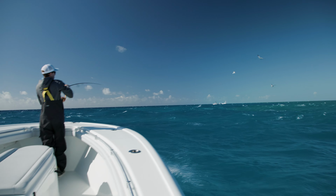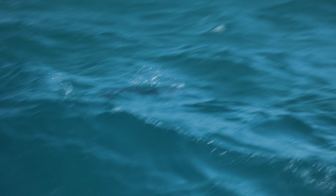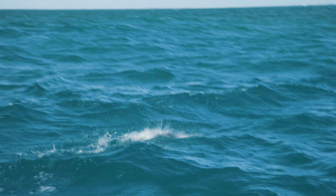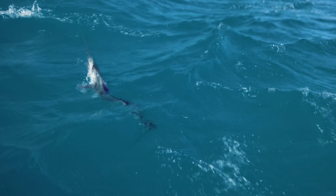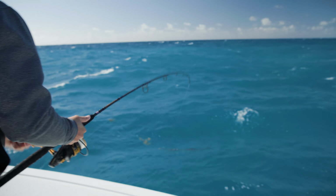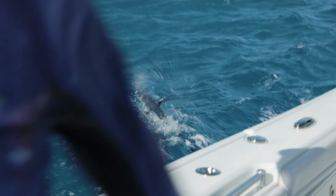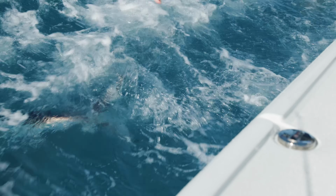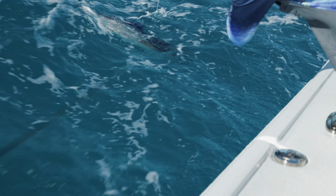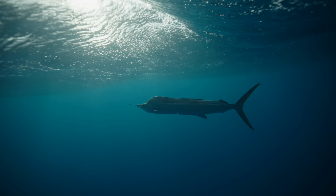He's got a sail on. Pretty fish. There you go. There you go. Now that's a sail.